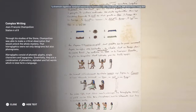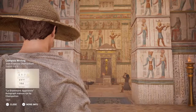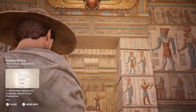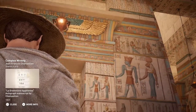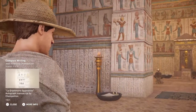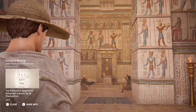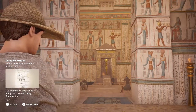Through his studies of the stone, Champollion was able to make a critical observation that would unlock the whole mystery, that hieroglyphics were not only ideograms, but also phonograms. Hieroglyphs consist of phonetic glyphs, single characters, and logograms. Essentially, they are a combination of phonetics, alphabet, and full words, which in total form a language.